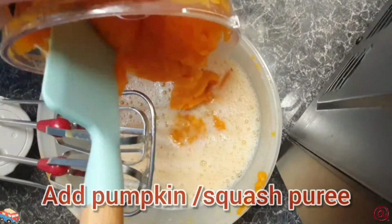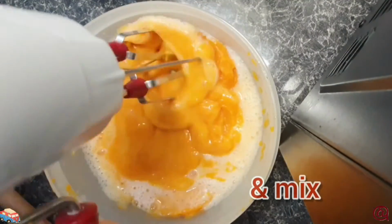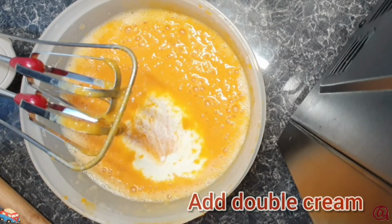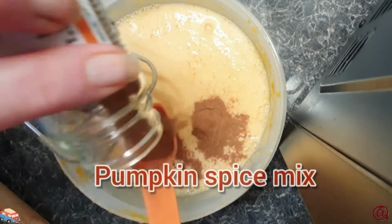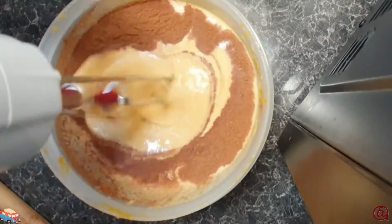Then we add our pumpkin or squash. If it looks a bit thick or short on volume, you can always add a bit more double cream just to make it go a bit further. And once this is mixed in, then we're ready for our pumpkin spice mix. I use a couple of tablespoons, but it's up to you over taste.